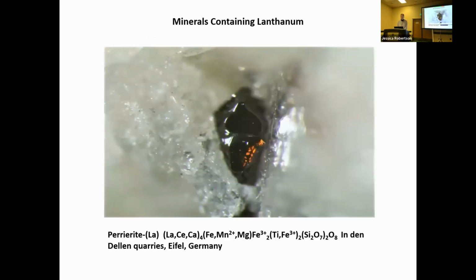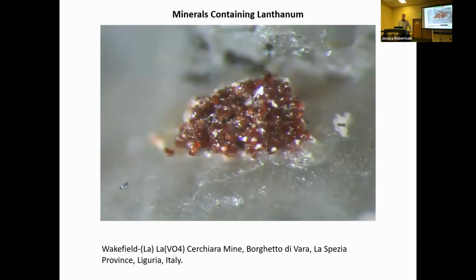This is another one from Indellen quarries, Periorite-La. As you can see, in parentheses, it has lanthanum, cerium, and calcium. Obviously, the lanthanum is more dominant than the cerium and the calcium, but they all have to be in the structure. This one's an interesting one.